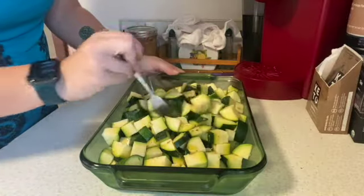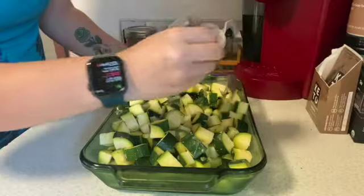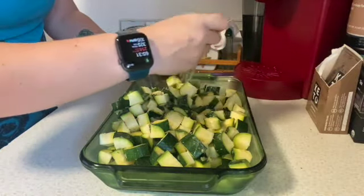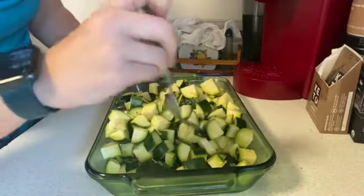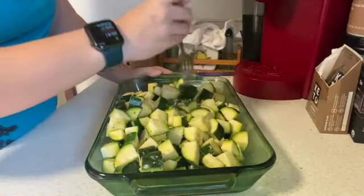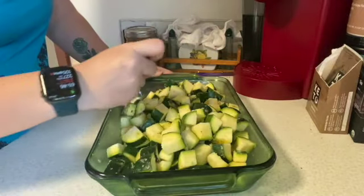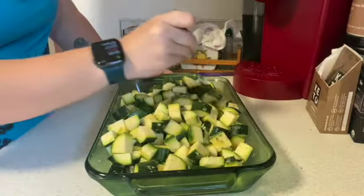So I'm just kind of stirring it in there, trying to get all the pieces covered in the garlic butter mixture. And then I'm gonna pop it in the oven. If you count the cutting and the oven cooking time and stuff, it takes about 35-40 minutes cook and prep time.